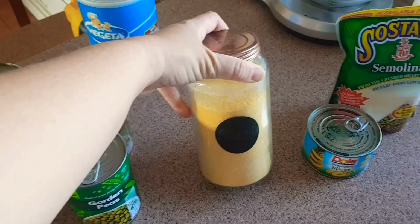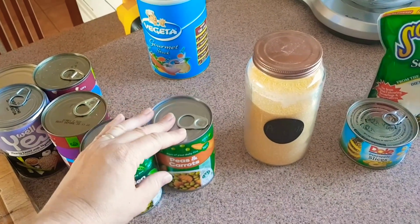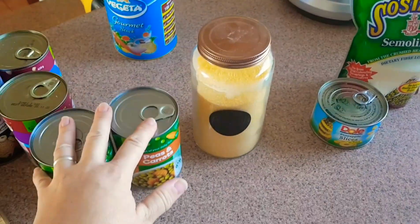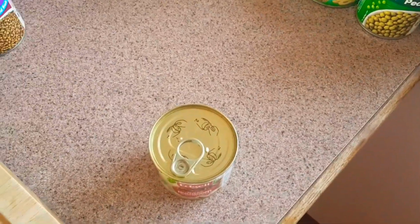Or you can add some bacon to it if you're into it, or you could just serve it as a side dish instead of mashed potato, because potatoes can be expensive, but this is not, and just serve it on the side. Oh, there was another can that I don't have here now.